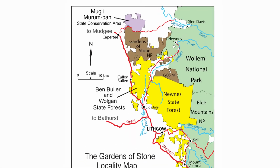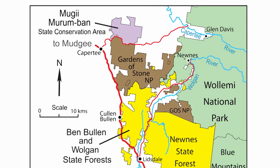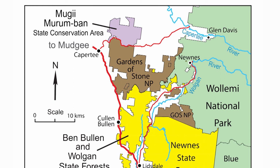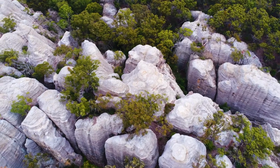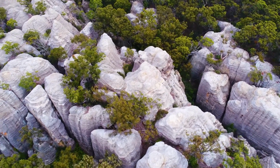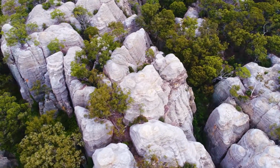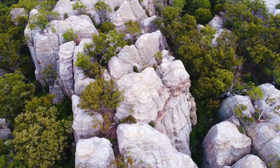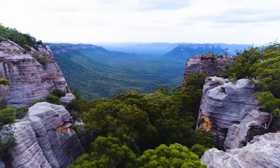The Gardens of Stone comprise 58,000 hectares, but only 18,700 hectares are currently protected by national parks and reserves. Over 39,000 hectares remain unprotected and are impacted by mining, quarrying and forestry. The unprotected area extends mainly over the sandstone pagoda landscapes of the Newnes, Benbullen and Walgan state forests. The region is only 2 hours from Sydney and close to nearby Lithgow.